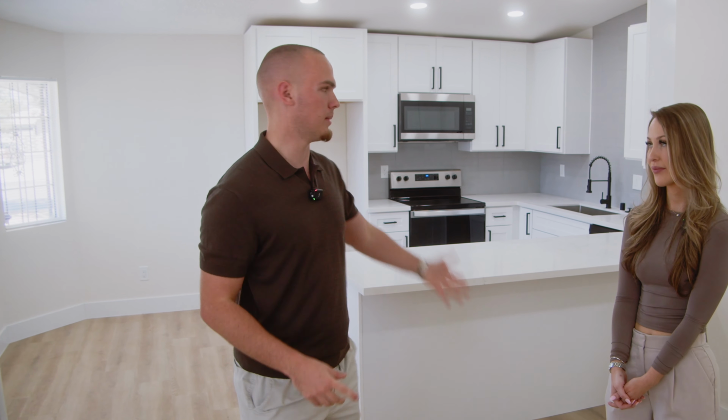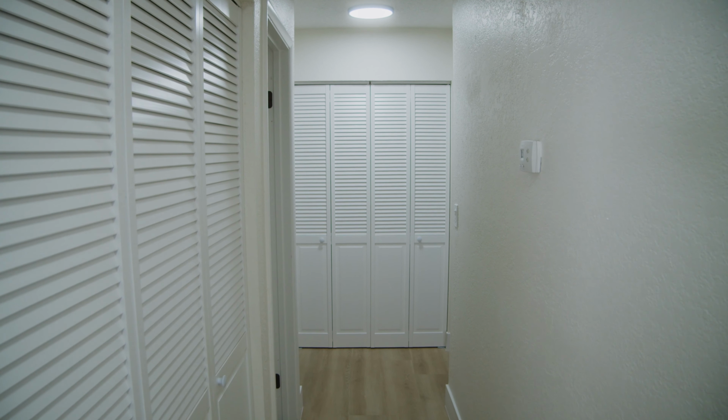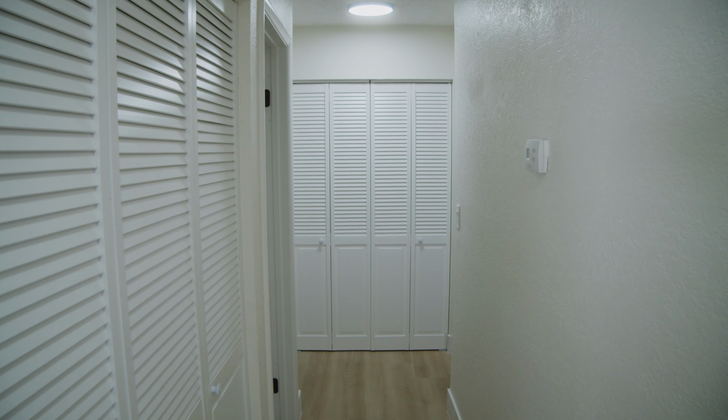So obviously we want to put out a great product and we'll go in, fix whatever's needed and make the buyer happy so that when they buy a house from us, they could say, Plot Property did a really good job.